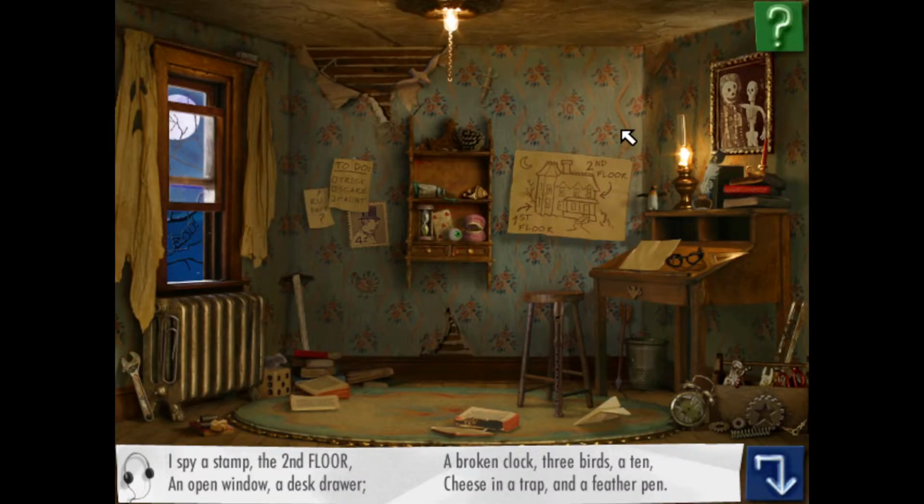Alright. I spy a stamp, the second floor, an open window, a desk drawer, a broken clock, three birds, a 10, cheese in a trap, and a feather pen. A broken clock. Three birds. One bird. Yeah, clock seems to be working. A desk drawer. Oh yeah, the turkey. Two birds. Shark there. An open window. Not open anymore. Second floor. The second floor. Nah, that looks pretty mature.